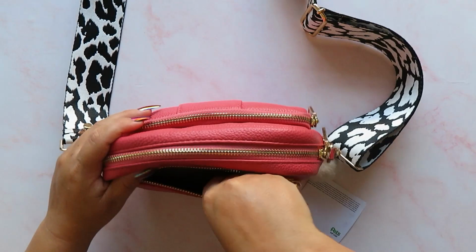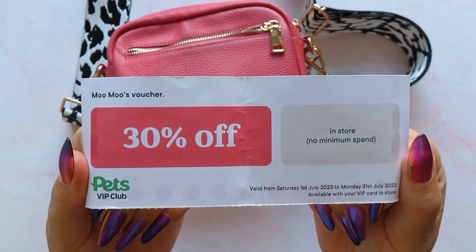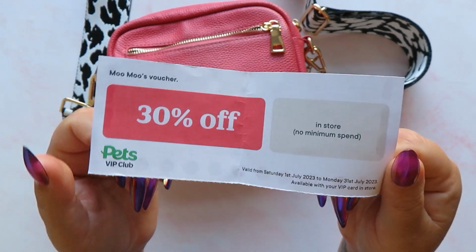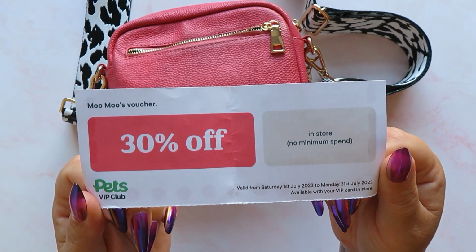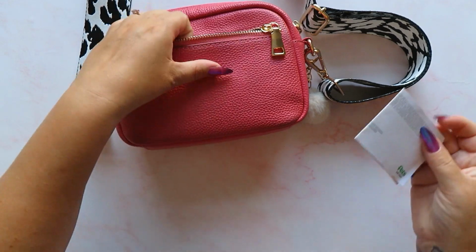Is that it? Okay, so we've just got a voucher. Now I do remember this. Has this got any codes that somebody could steal this voucher from me? No, I don't think so. Okay, so this is obviously Mumu's voucher. It's Effie's. They sent it her on her birthday, and I'm going to get 30% off in the shop. I need to use that tomorrow because I want to buy her some dog food.